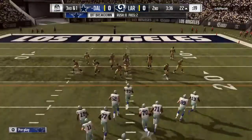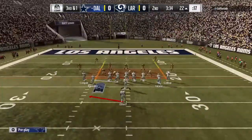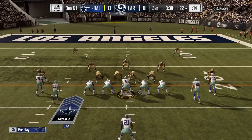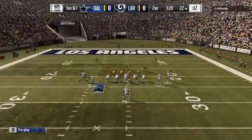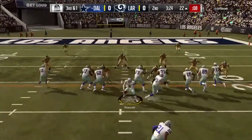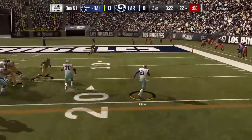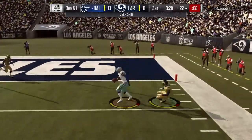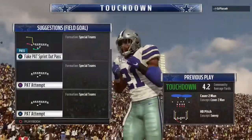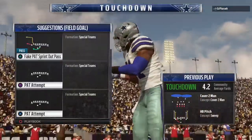They'll look to make it 3 for 3 on 3rd down conversions. They need a yard here. They'll try and run for it with Elliott. Elliott a 1st down and more. And he'll take it into the end zone for a Cowboy touchdown.